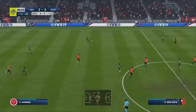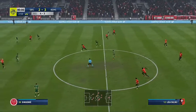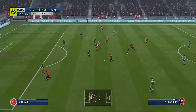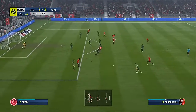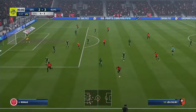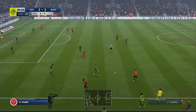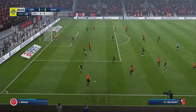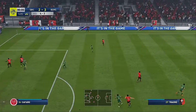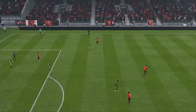Romão. Camara. Strong play with his back to the goal. Helps the team this. Ben Arfa. Niang. Done well under pressure here to hold the ball as the challenge came in. Could whip it in from here. That's the end of the game.